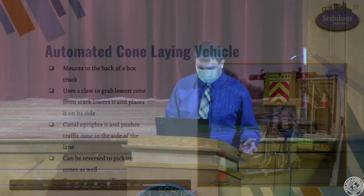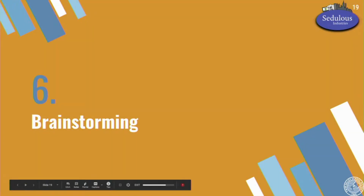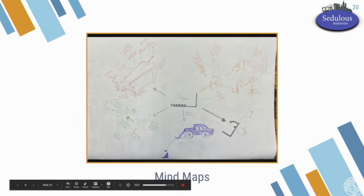So then we wanted to come up with our own solution to try and fix some of the problems we saw with the current solutions. So we started with some mind maps. Basically, we started with a central idea. In this one, we started with a conveyor belt and then branched out into other ideas. As you can see in the orange, we developed maybe a chute, just being able to put a cone in, and then some mechanism would be able to drop the cones at whatever time.